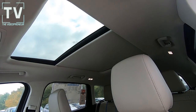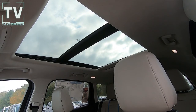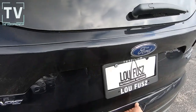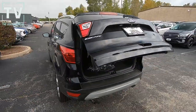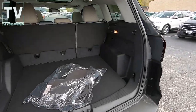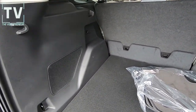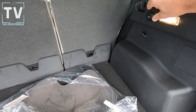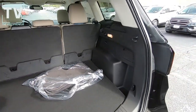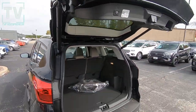Here's the Panoramic Moonroof. Very, very impressive. Allows a lot of light in, and then you can also tilt or open the front section completely. As far as the cargo area, it's a hands-free lift gate. We have 34 cubic feet of cargo space with the seats up in this configuration here. We have an additional 12-volt power port as seen. And it is a power lift gate, so we push the button here and the hatch closes.